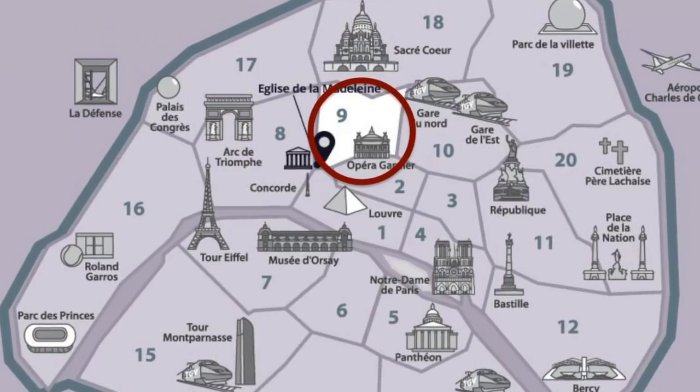So I hope you guys enjoyed that little tour around. As I said, this isn't really the normal apartment that you would start out in as a student. It's definitely a working professional apartment. So how much rent do I pay? Well, this apartment is based in the 9th arrondissement, so it's nice and central. So it's in a really cool area.